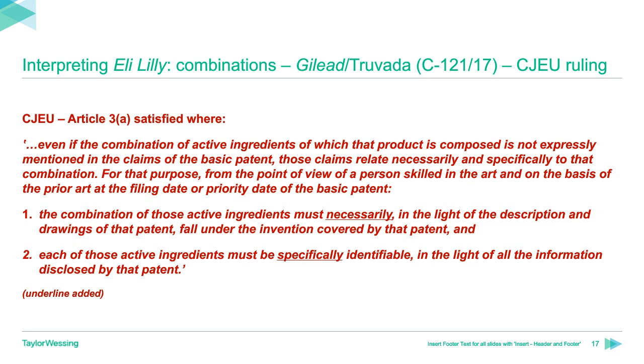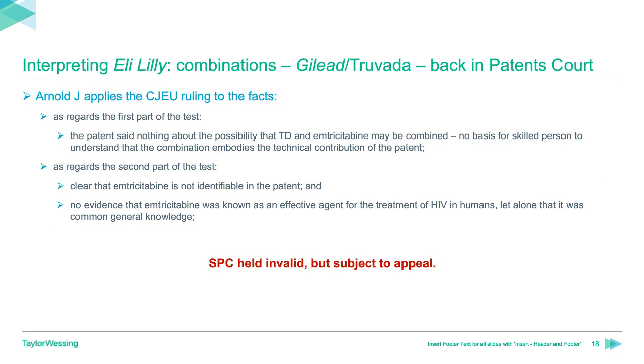On referral back to Mr. Justice Arnold in the English Patents Court, the judge held Gilead's SPC invalid, a decision which, incidentally, is consistent with the decision the German Federal Patent Court had made before the CJEU ruling. In doing so, Justice Arnold addressed each part of the CJEU test, making the following findings.